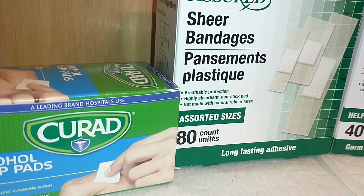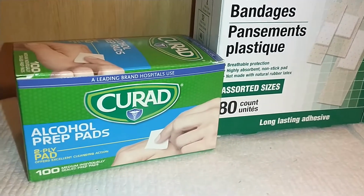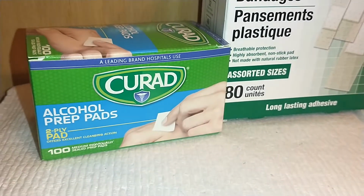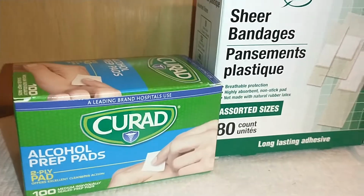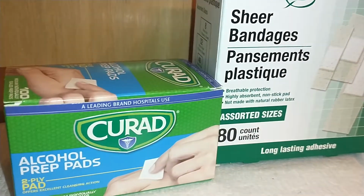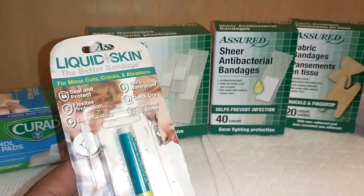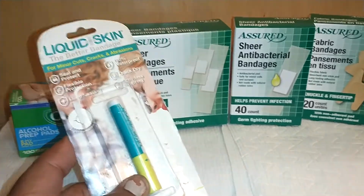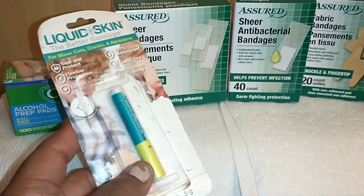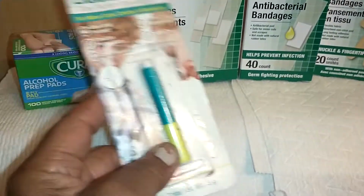Another thing that you could use for your external or skincare needs is these Curez alcohol prep pads. It's a 2-ply pad. It's a good deal. It's 100 of them, by Curez, a name brand, and it's $1. Also, I got the liquid skin. This is like a liquid band-aid for areas that you have to kind of waterproof because you're sticking your hands in water. It seals and protects. This is particularly good. It works as good as the name brand.